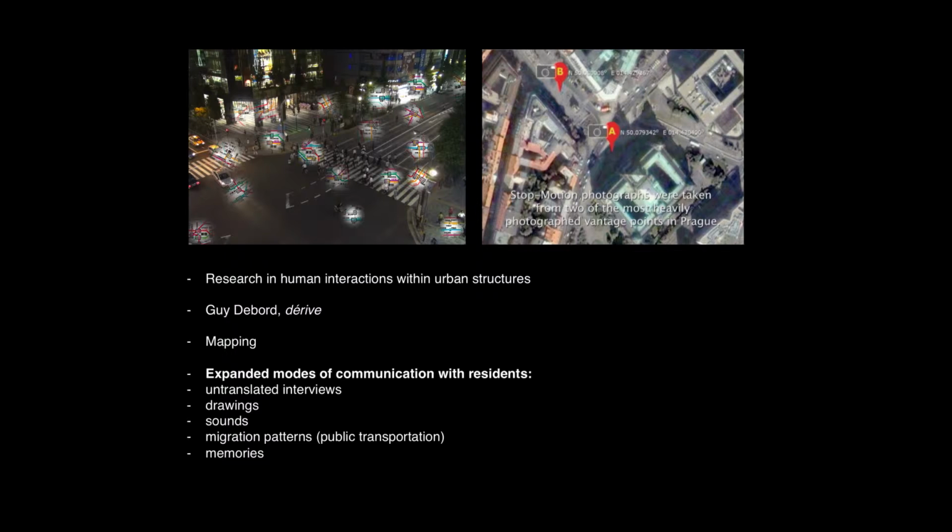Also interested in mapping, the history of mapping spaces is very influential on us. And in a broader sense, expanding the mode of communication above and beyond verbal communication. So we're working very often in places where we don't speak the local language. We're not able to communicate in some of the ways we take for granted through speech. And we conduct interviews. So untranslated interviews are often a huge portion of the content of our work, which we don't understand at all. We can't translate that. But we expand upon verbal communication using drawings, sounds, studying of migration patterns through public transportation, and memories and the idea of collective memory as well.